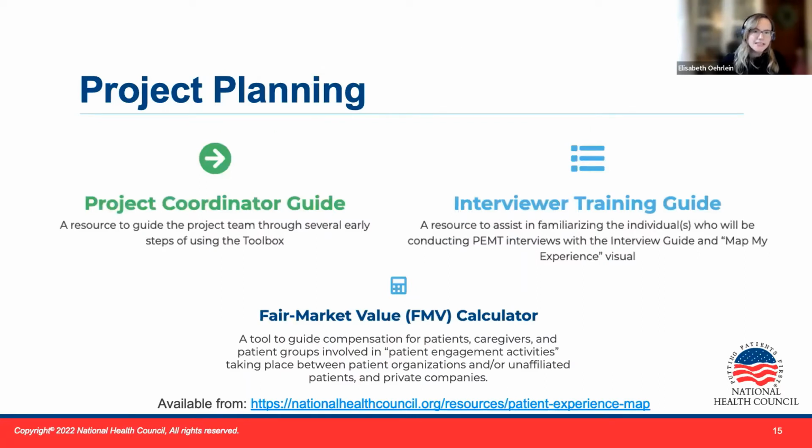Here's what you can see on the website. We've got a number of resources, project planning resources. And so to clarify, the toolbox can be used by all the different groups represented on this call. That includes patient groups who are interested in engaging patients in their constituents, industry, which are always developing patient journey maps for their own work, and others maybe interested in applying for PCORI funding or something.